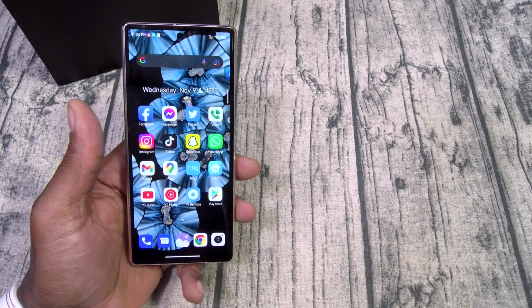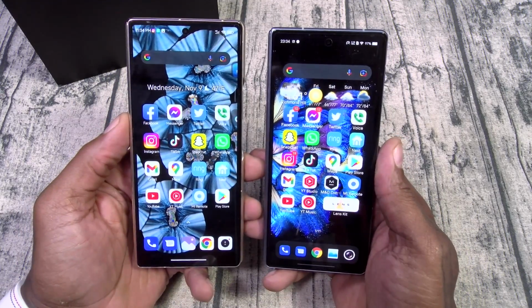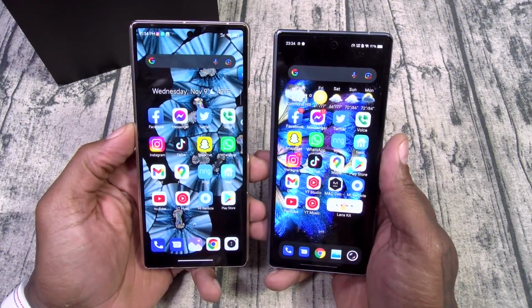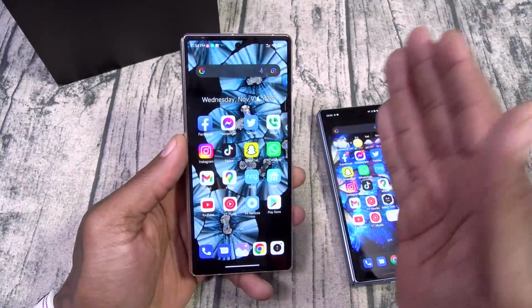Forgot my code. Hold up. Okay. Look at the outer displays. These are fully functional outer displays. And if you're like me and you got big fingers, you're not going to feel like you're taking a shortcut. You're not going to feel like you're missing out.